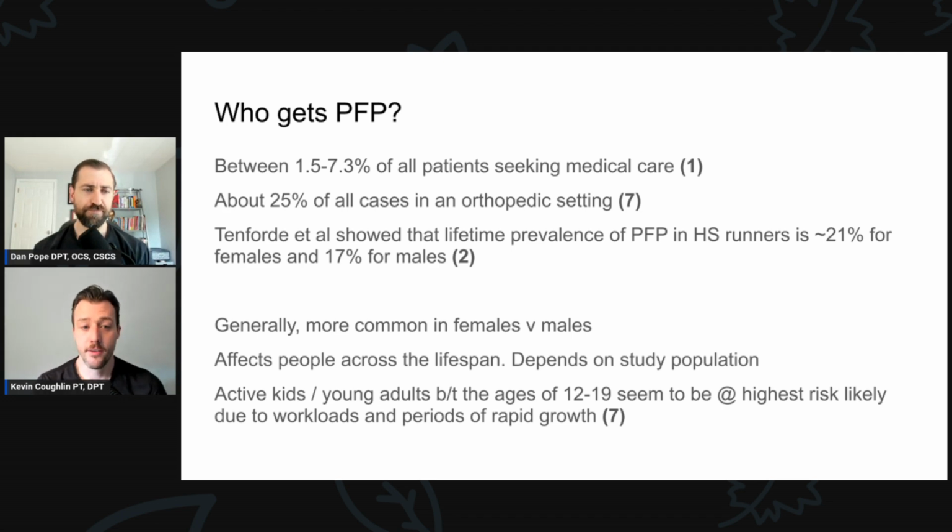All right. So getting into a little bit about who gets patellofemoral pain, what types of patients are we seeing? How frequent are we going to be seeing it? I thought this statistic was crazy. It said between 1.5 to 7.3% of all patients seeking medical care are seeking it for patellofemoral pain. So you think about our whole medical system and all the different things we see people for, and that's a pretty staggeringly high number.